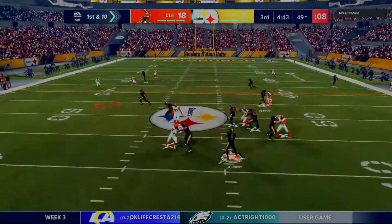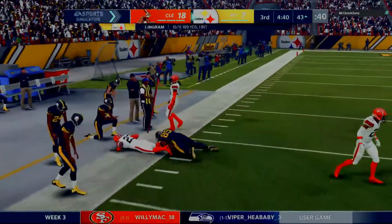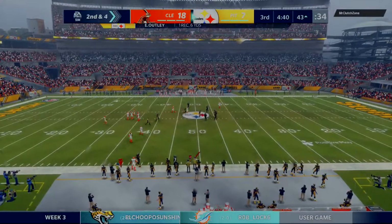Throwing on first down, Ingram. It's a short one here, complete to his tight end. And he'll go down inside the 45 before going out of bounds. A gain of 6 there on first.